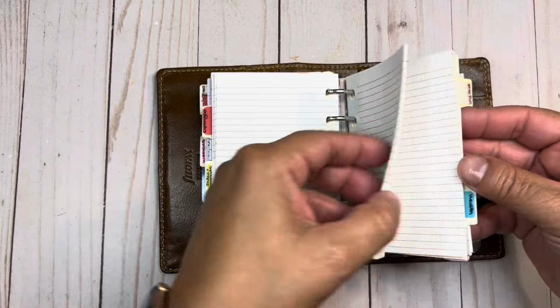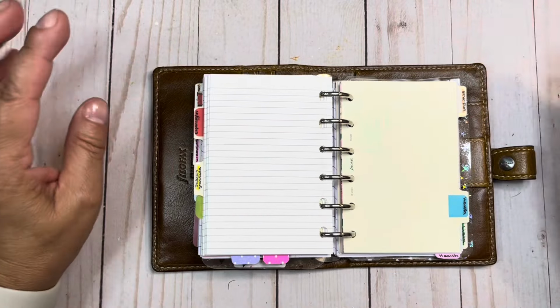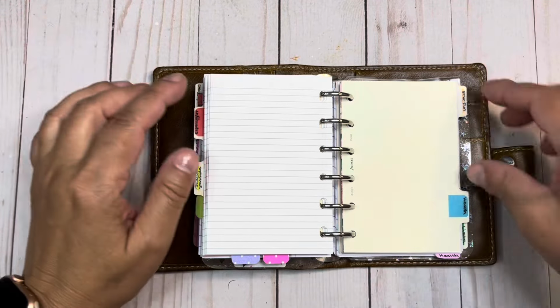And I have enough for the rest of the year. And I write pretty tiny. I adjust my writing according to the page. So if I have a bigger page, for some reason, I just naturally do it.